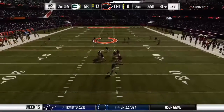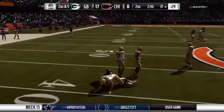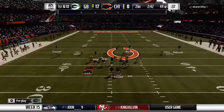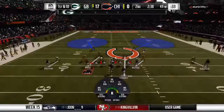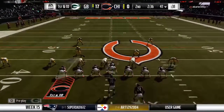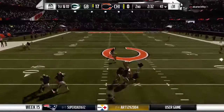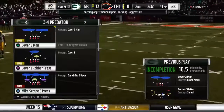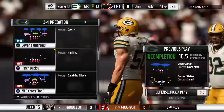Throwing here, Trubisky. Dumps that off to his running back, Jordan Howard. And they get him down, but not before he takes it across the 40-yard line. A nice pickup there of 11 yards, and it'll move the sticks. On 1st and 10, it's Trubisky toward the center of the field, but it's incomplete. He was looking for Jordan Howard that time, and that'll bring up 2nd down.